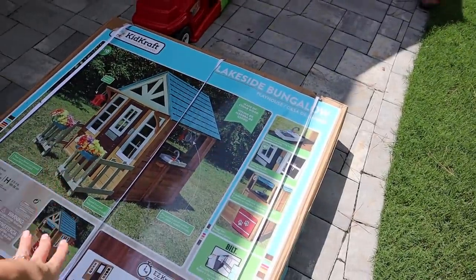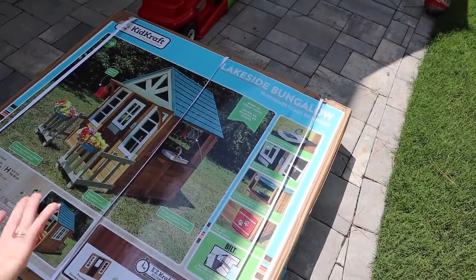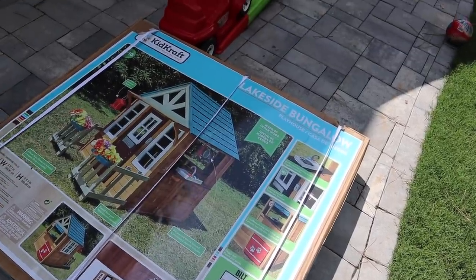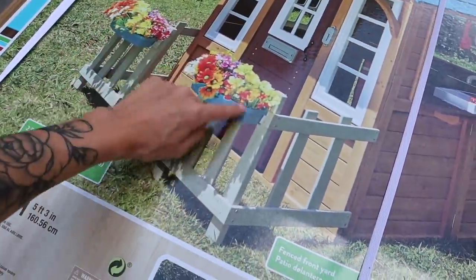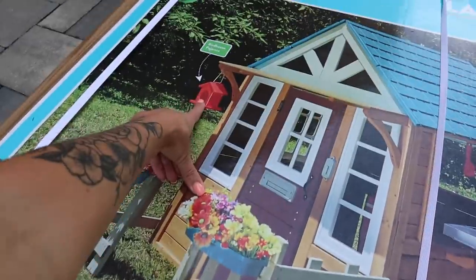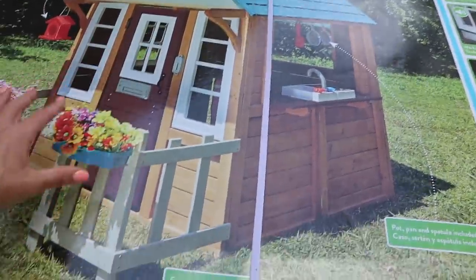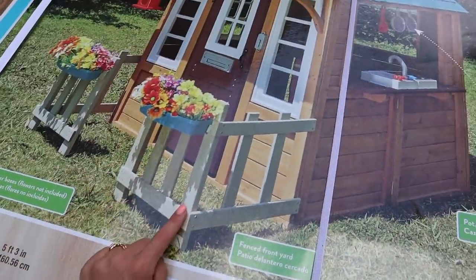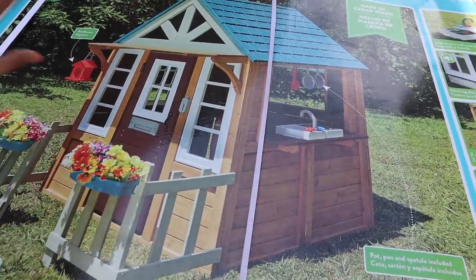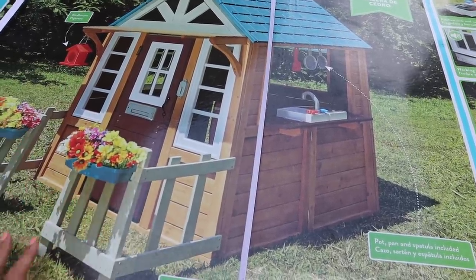Somebody actually messaged me on Instagram, they're like, you should flip it. Now, it's already nice on its own, but I was thinking, you know what, that could be a really cool idea, flipping the playhouse and maybe repainting it, and we can put some flowers in here like they have in the picture, because the playhouse doesn't come with the flowers. Oh, and it has a little birdhouse as well. And maybe put a little wreath on here, a doormat, maybe some curtains or something. So let me know if you guys would like to see that, and I'll do a whole video showing you what I do, how I do it, and how I go about redoing this playhouse.